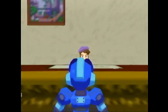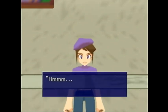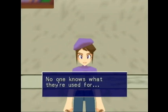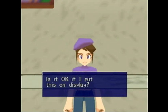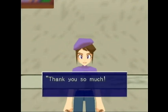Hmm. That's a catalog bell. They're found only on this island. No one knows what they're used for. Is it okay if I put this on display? Thank you so much! I bet there are a lot of people who'll come to see this.